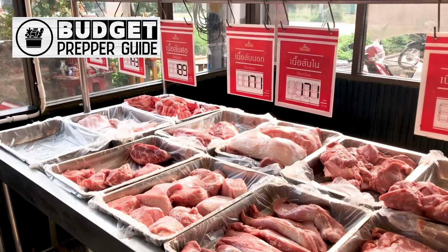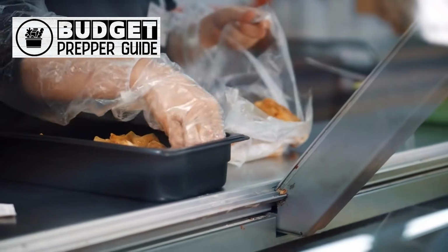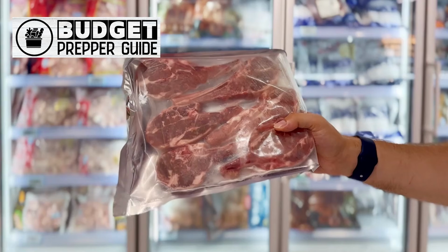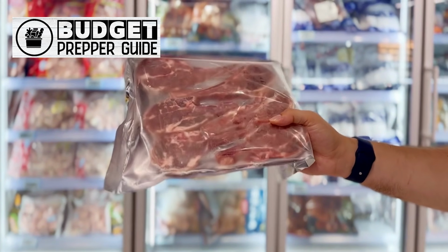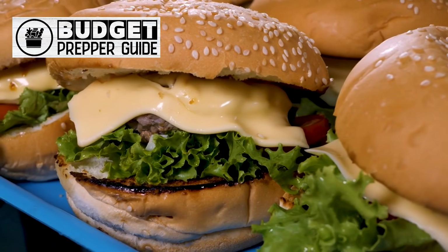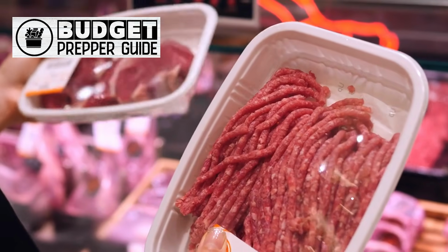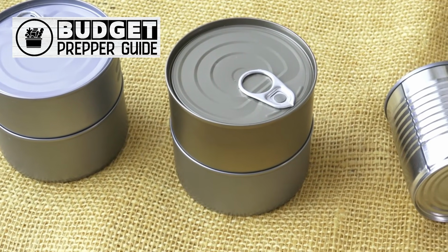And let's talk about cost. Compared to fresh or frozen meat, canned options are usually much more affordable, especially when bought in bulk. For budget-conscious shoppers or families trying to stretch meals, this is huge. A few cans can turn a plain bowl of rice or pasta into a full, satisfying meal. So next time you're at the store, don't skip the canned meat aisle. Grab a few extra cans. You'll be glad you did when things get unpredictable.